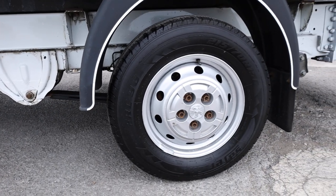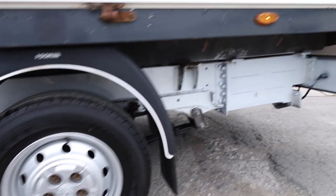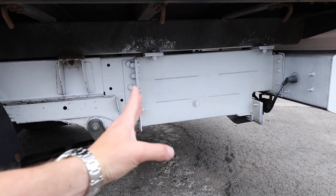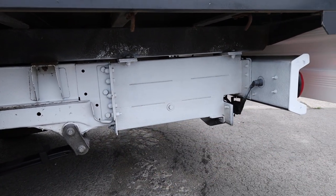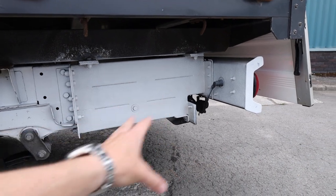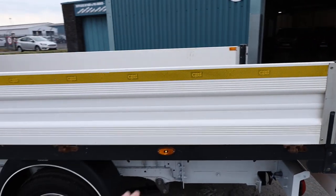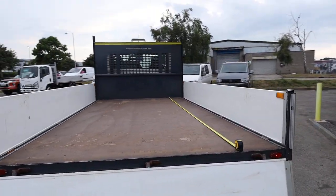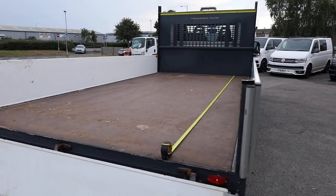15 inch steel wheels, of course, on the Peugeot Boxer. You can always tell that this particular vehicle is the L4, because that's where an L3 would stop, and then there's the extension there for the L4. So really good length on this. This has all been freshly painted down here as well. Side marker lights on the vehicle as well then. And let's continue to go around the outside of the vehicle.